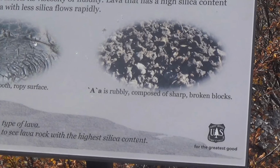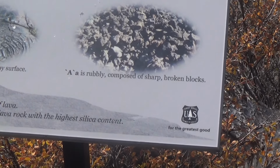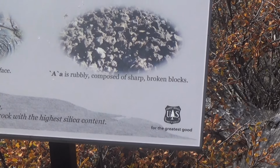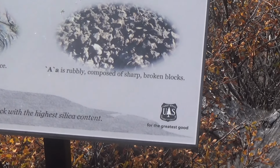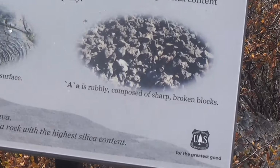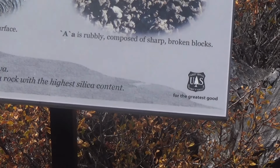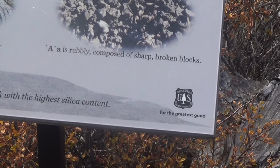Lava flows have different characteristics based on their chemical compositions. Pahoehoe and a'a are Hawaiian words that describe opposite ends of the spectrum of basaltic lava flows, like the one that surrounds you. The silica content of the lava affects its viscosity and fluidity. Lava that has a high silica content moves slowly. Lava with less silica flows rapidly. From here, find an example of each type of lava. Go to Big Obsidian Flow to see lava rock with the highest silica content.